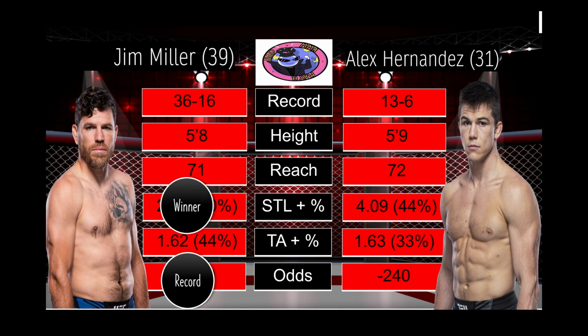To open up the main card was a fight between Miller and Hernandez. Now, I picked the dog Miller on this one. Hernandez is back up at lightweight after an unsuccessful dip back at featherweight.